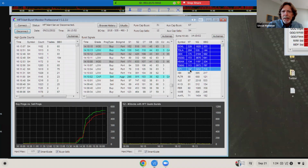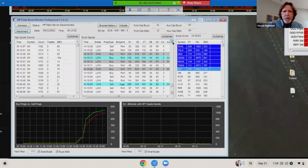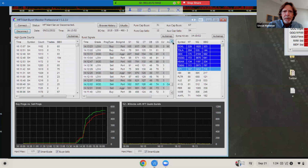But you can see there's not that many issues in that program of any consequence in terms of number of trades. It was just a lot of programs, a lot of symbols being hit, 298. And that was a sell program. So let's go find another capper.